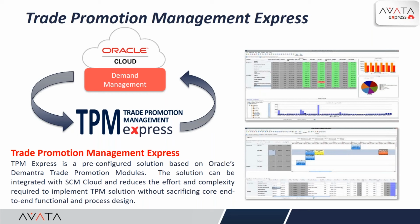What this really offers is the best of both worlds. You get to do your trade promotion management as well as feed that into the Oracle Cloud solution, so you're keeping those trade promotion requirements alive and taking advantage of the new functionality available in Oracle's cloud tool. We call this the Trade Promotion Management Express, and this is part of our AVATA Express offering as well.